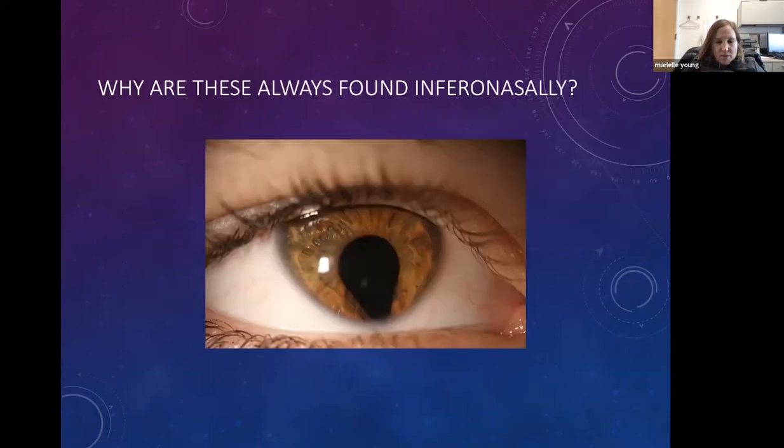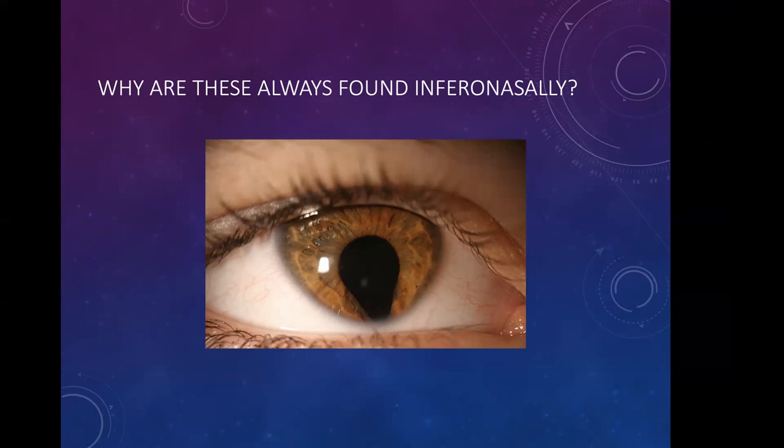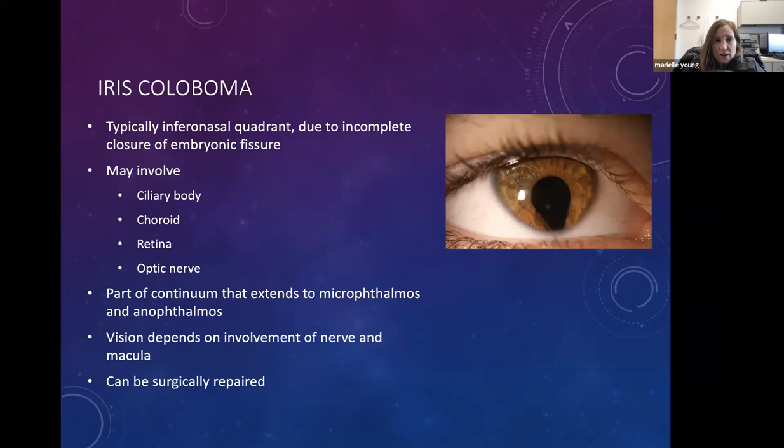Why do you always see colobomas inferonasally? That's where embryologically it fuses last. Exactly. So these can involve the ciliary body, choroid, retina, optic nerve, and their vision corresponds with how much they involve. They can be surgically repaired, and some people are a little bit more light sensitive in those eyes.